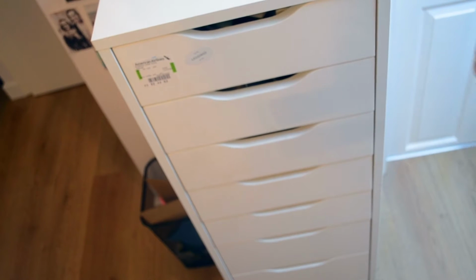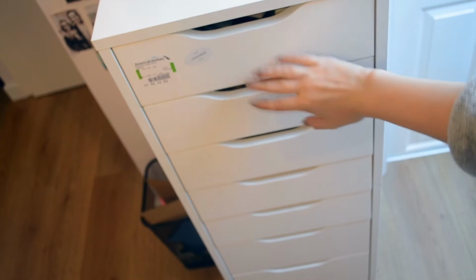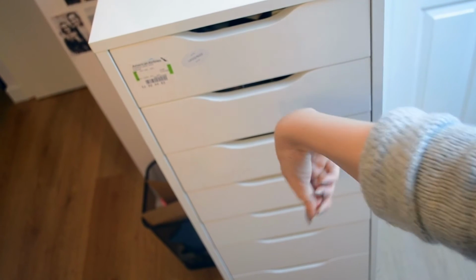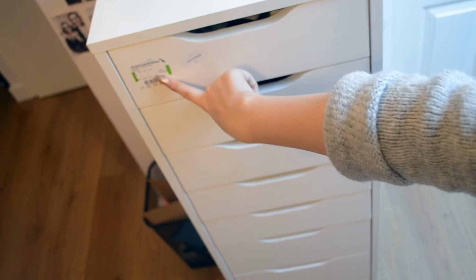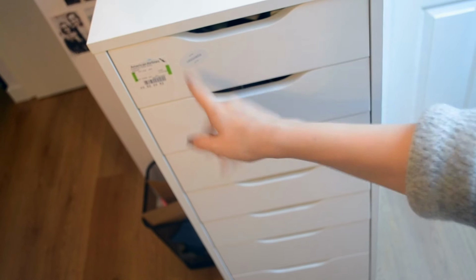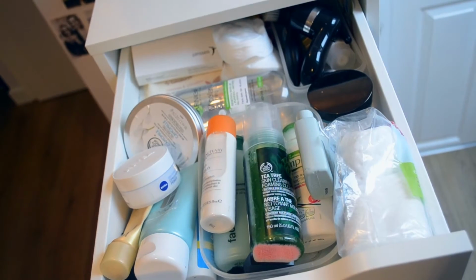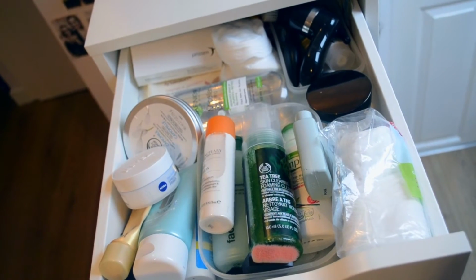Okay, so now we're going to look at what is in the top drawer of my Alex 9 drawer. I just want to point out on the front here, when I did my last makeup collection video on my old channel, I got a lot of questions about what this was, and this is my New York flight ticket thing that I had to use to get on the plane, so I just thought I'd stick that on the front. But anyway, inside the drawer is basically where I keep all of my skincare products.